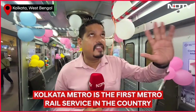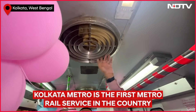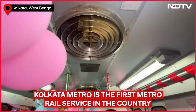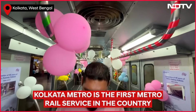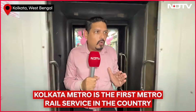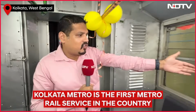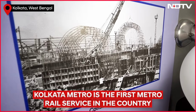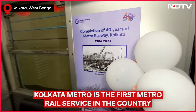There are also lots of old pictures bringing back nostalgia. If you see, these rakes did not have air conditioning, so blowers were used to keep the compartments cool. The vestibule was also much narrower than the modern rakes, and of course there are old photos as well. You can see construction work that was going on at that time, and also there are pictures that evoke memories of how it all began.